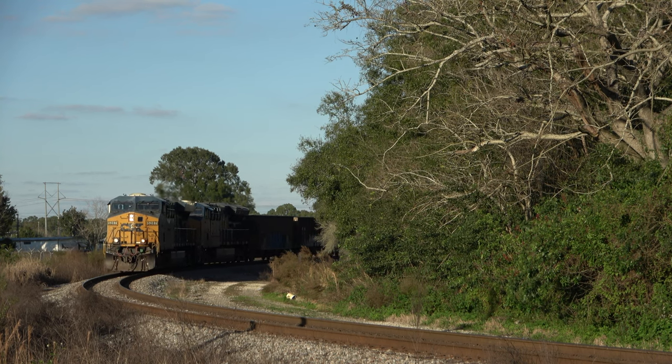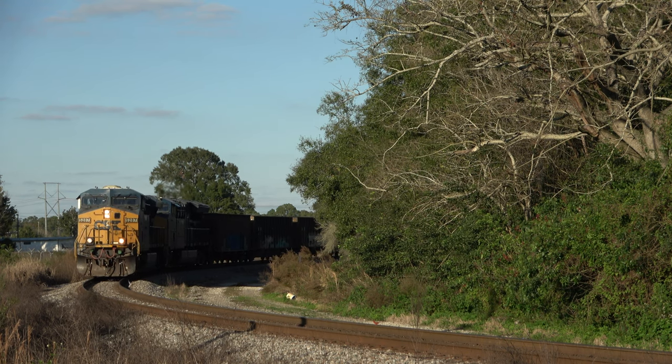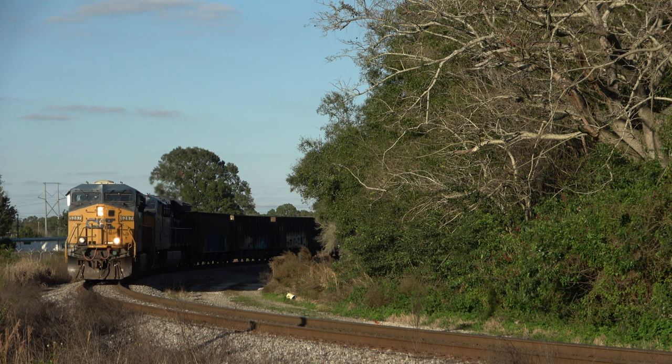Knowing X603 was bound for Winston Yard, the two of us made way for the Winston Y and were treated to some awesome golden hour lighting.